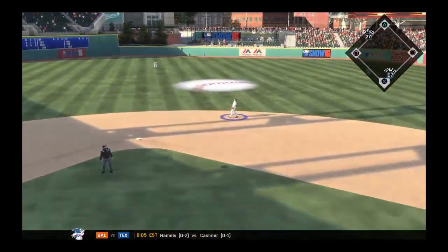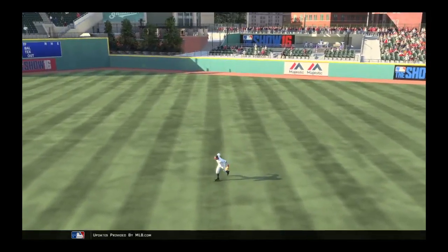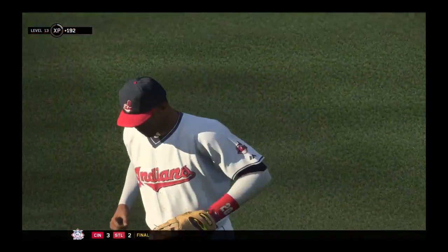Now a flare out toward right center. And now Davis is there, and he'll put it away to retire the side.